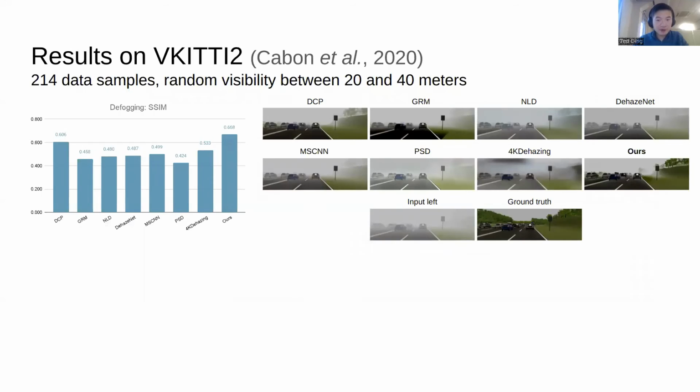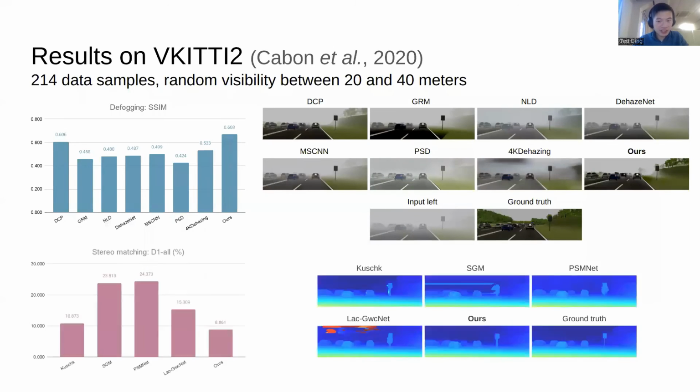We evaluate on both synthetic and real data. These are the defogging results on the synthetic Virtual KITTI 2 dataset. Our method outperforms others in the SSIM metric and is the best at revealing faraway vehicles. As for the results for stereo matching, our method, again, performs the best both qualitatively and quantitatively by resolving small and distant objects.